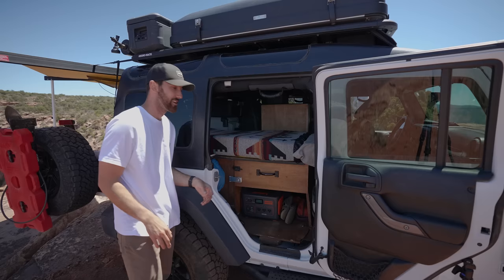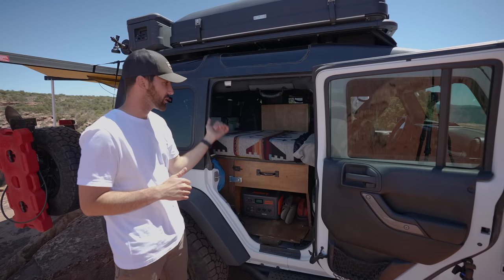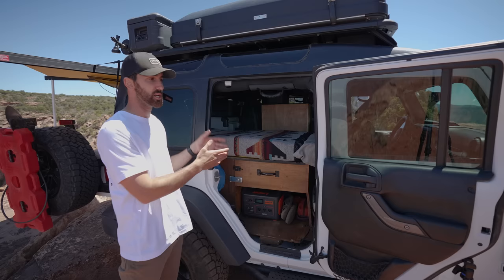So it's definitely a bit of a tight fit sleeping in here. It does have an extra 6 inches of space on the inside, which makes a huge difference. So when I sleep, I actually crawl from the front to the back of the Jeep. And the only reason I sleep with my head down here and not up there is because my feet need to hang off a little bit up front. I would say it's probably like a 60-40 split, 60 me sleeping in the Jeep and 40 in the tent.